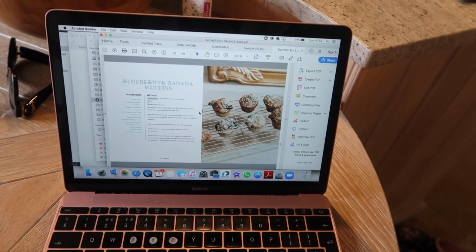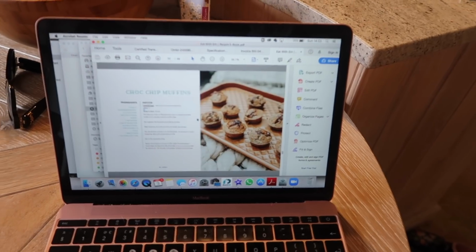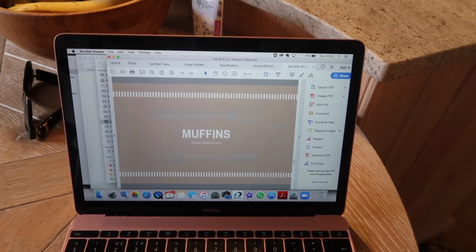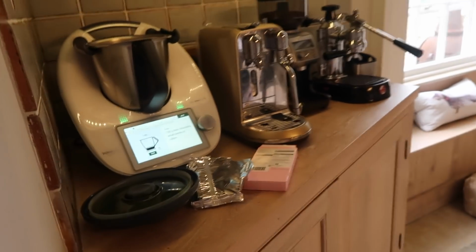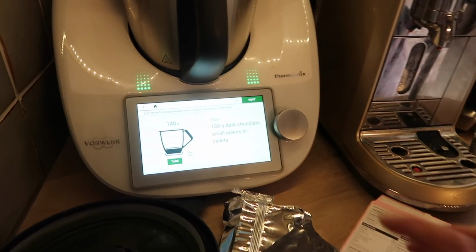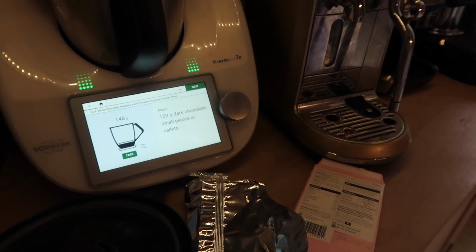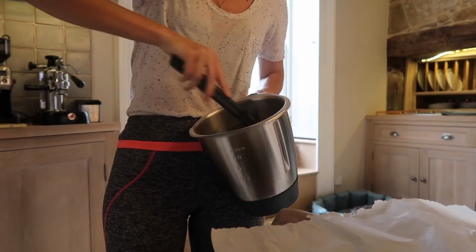But yeah, her ebook has so many incredible recipes in there. I'll leave it linked down below. I think it's $9.99. And yeah, lots of wonderful things in there. But I'm using the cookie dough recipe, which is part of the Thermomix, to make the chocolate and pistachio raspberry gluten-free brownies.